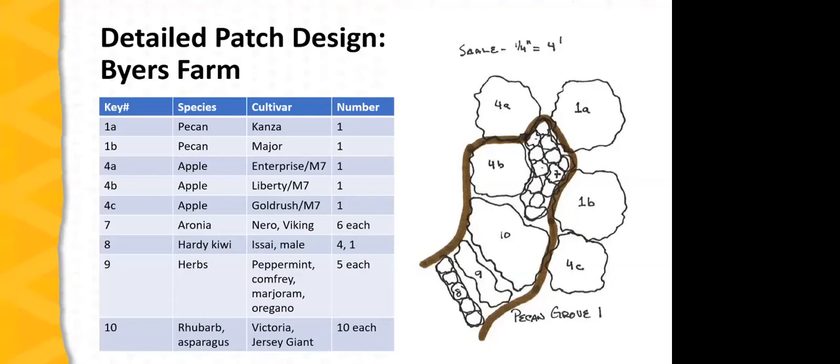Number 4 is my semi-dwarf apple trees. I've got 3 different cultivars, Enterprise, Liberty, and Gold Rush, growing on M7 rootstock. Again, a very deliberate choice here. Enterprise, Liberty, and Gold Rush are disease resistant, and M7 will provide a semi-dwarf tree that will fit in the space that I've allowed for these trees in this particular use area in my food forest. And again, these are all working together. This is all part of the guild.